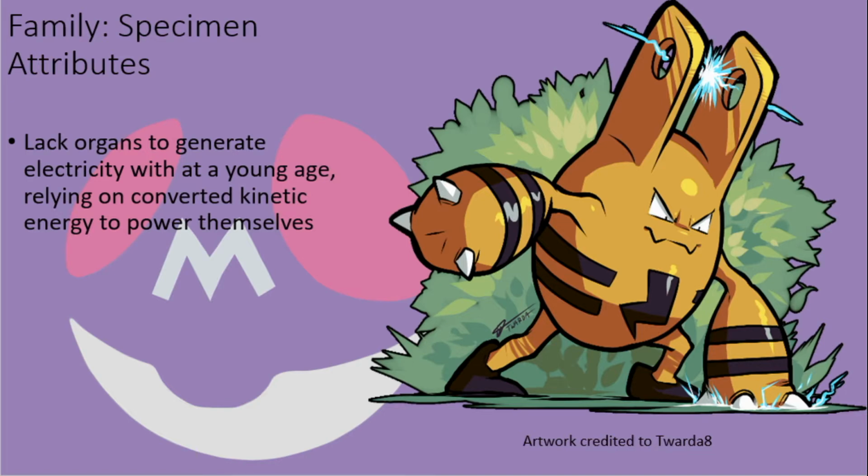Instead, Elekid rotate their arms around at high speeds, converting the kinetic energy of their motion into an electrical current internally before discharging it out of their hands or horns. Unfortunately, because they are still quite young, Elekid are prone to fatigue and can only rotate their arms for a short period of time before they have to rest.